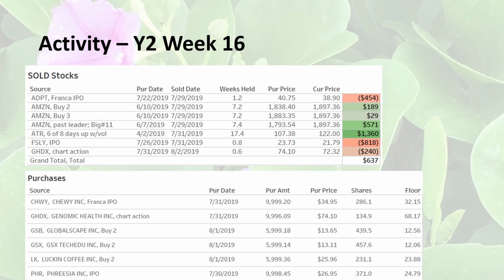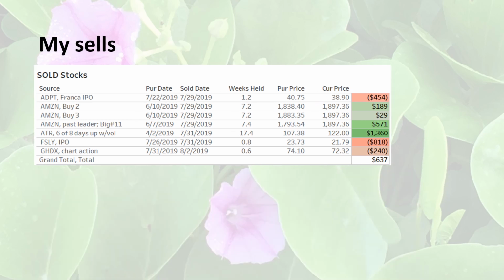Here's my activity this week. I did sell 5 different stocks. I bought 3 new stocks this week, and I made 3 buy 2s. Now I'm going to review the charts for the stocks that I sold.